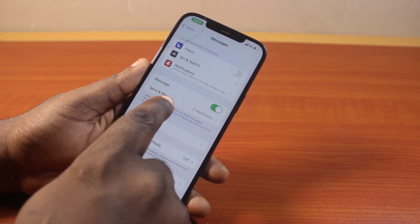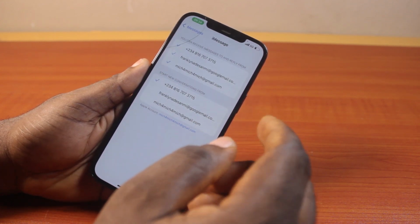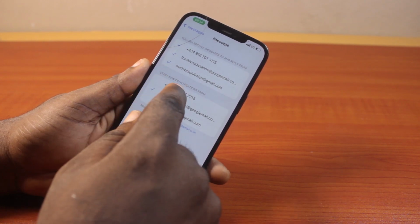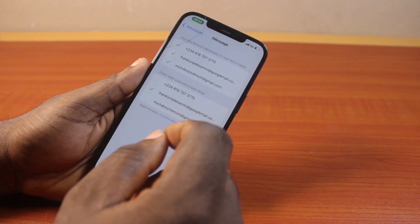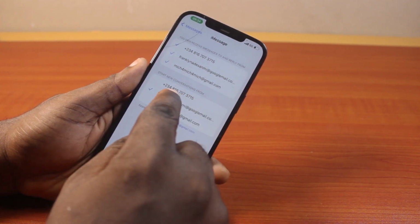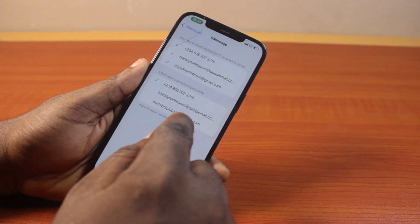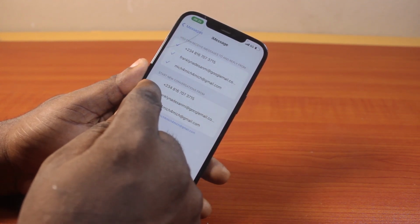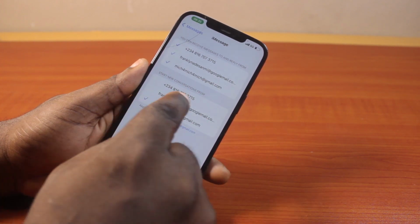However, click on send and receive to see all the addresses you can use to send and receive replies from iMessage. In this case, maybe you want to use all of these addresses to start a new conversation. You need to click on the contact where you want to start a new conversation using iMessage. So if you selected the phone number here, you should be able to use iMessage on your iPhone using your phone number. But if you select your Apple ID account, you will not be able to use your phone number to start a conversation unless you use your email.